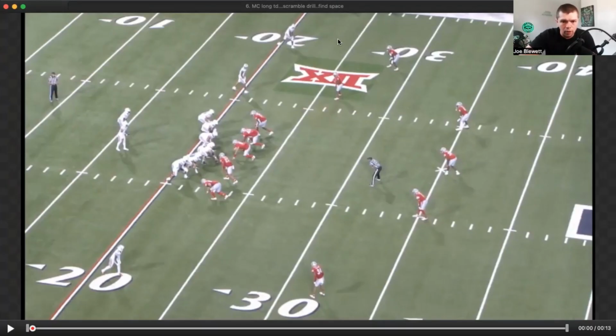McMillan long touchdown scramble drill, find space. He's right here in the slot.